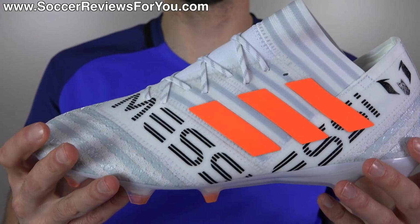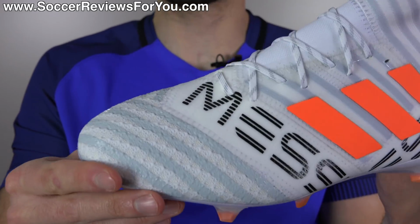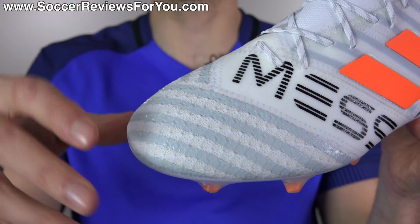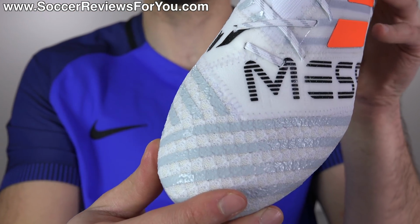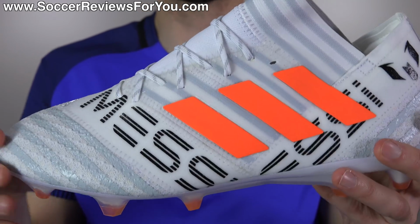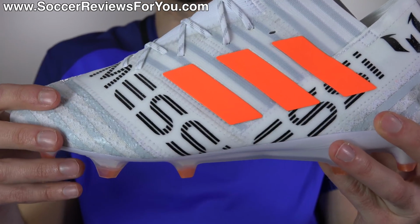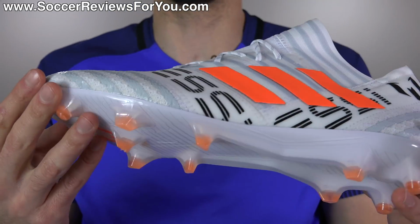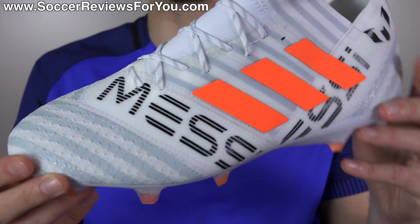Otherwise, the shoe is white, gray, and black, which actually looks quite good. All of the stripes in terms of the Nemeziz detailing we typically find on this model are gray against the white background, which looks quite good in person. I really like that. And then of course the Messi written out across the torsion tapes along with the Messi logos, those are all black in color to really make them pop against that white background.